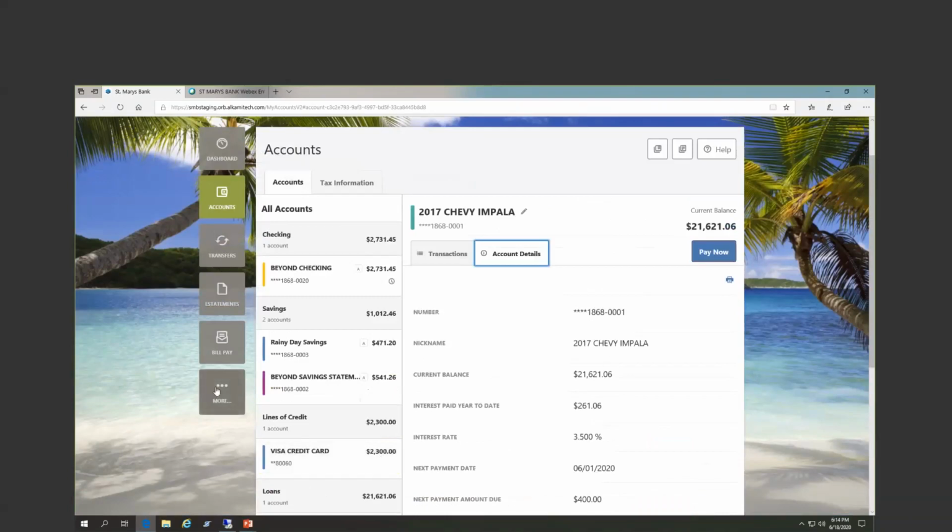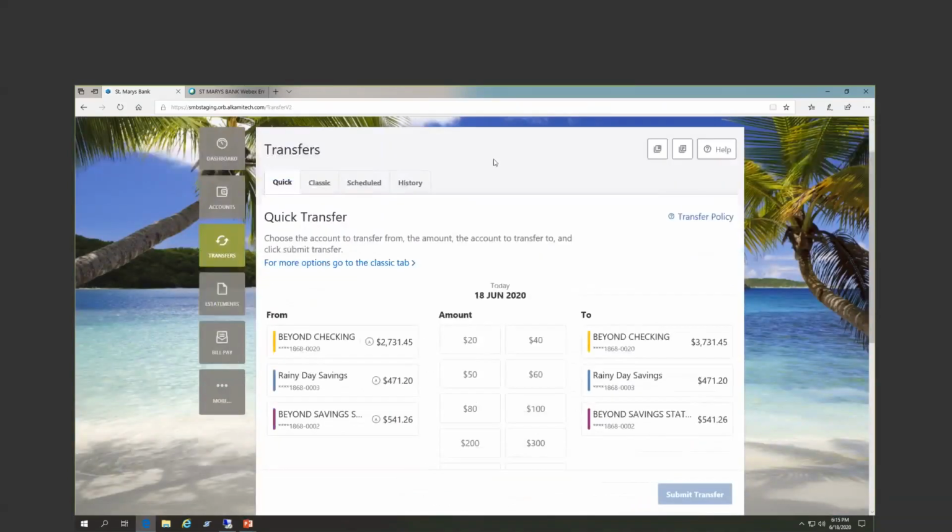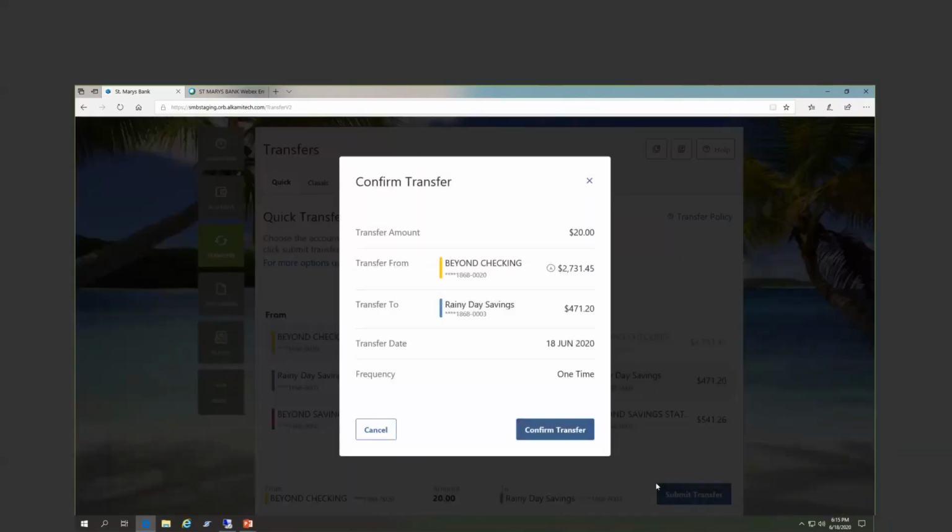Next, we're going to go through the rest of the widgets that we have here. We'll start with our transfers. You'll notice that it immediately drops us into this Quick Transfer tab. Quick transfers are ideal for moving money from one share to another. For example, we have our checking account that has a larger balance. We're going to take $20 and move it to our rainy day savings account and submit the transfer. This is a nice, quick, easy way to transfer.